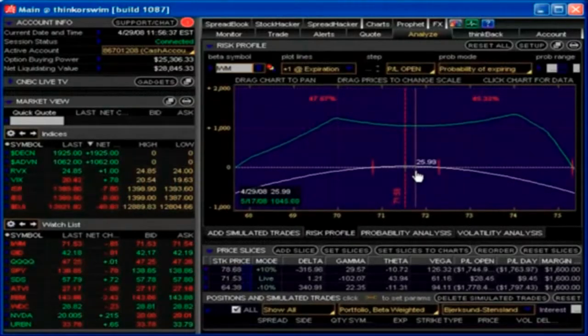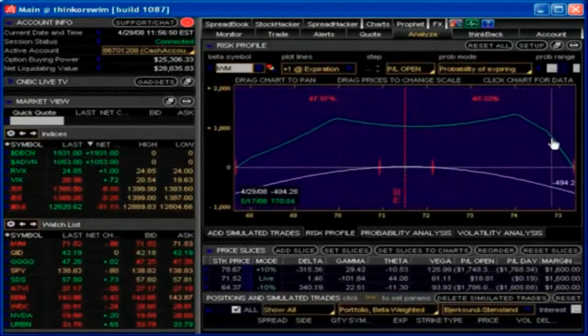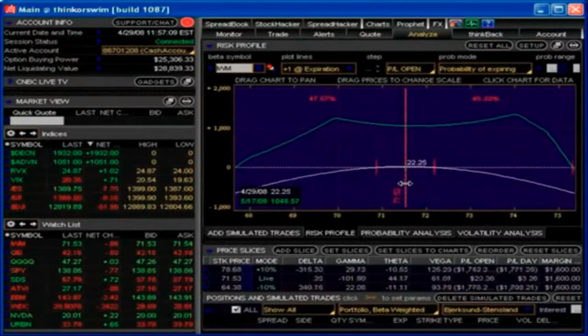And here's where it gets really, really interesting. As I mentioned, our margin is only $1,600. I want you to take a look at this green line for a second, because this green line is our maximum profit potential in this position. Now, if you look down here in the left-hand corner of this picture, you notice as I move the cursor around, it gives you different numbers. Right now, on total, our position is generating about $20.